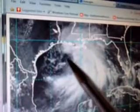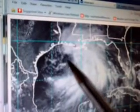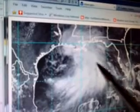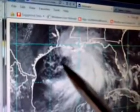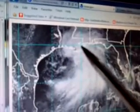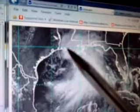Number 2, the system, like I say, the core, the centre sitting about here. If the centre was sitting, say, here, you would have the moisture all streaming towards the panhandle of Florida up into Alabama, perhaps Georgia. But the fact is, you've got an alignment here. You've got the core sitting here, and therefore you've got that flow straight into Louisiana.